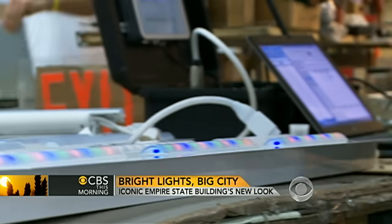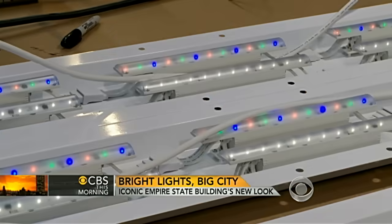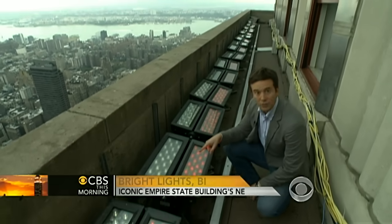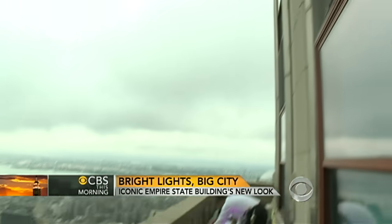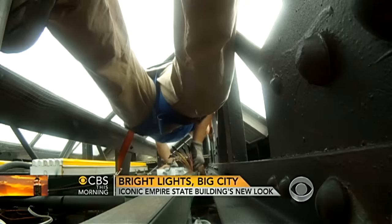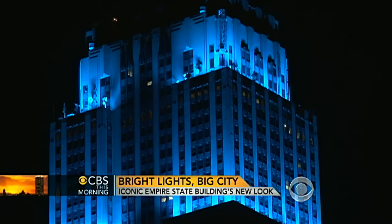Now the effects are computer programmed, remote controlled, and 73% more energy efficient. So we're up here on the 72nd floor of the Empire State Building right now, and this is an up-close look at what these new lights look like. Workers have been up here swapping these out since early June. They started on the 70th floor and installed 7 sections of lights ending at the building's halo. The new bulbs are capable of emitting colors 5 to 8 times stronger than those in the past.